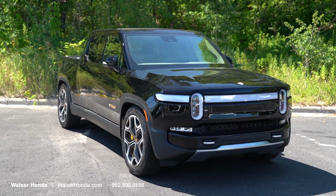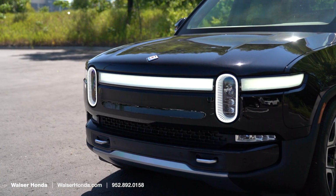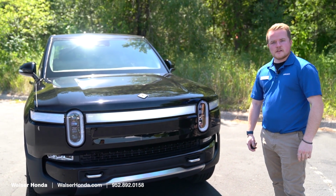Let's go. So as you can see, the front end of this vehicle has a very modern look. It's a very unique look, as you can probably agree. It's definitely designed to be an outdoors type vehicle.